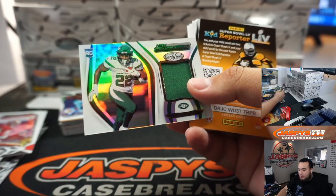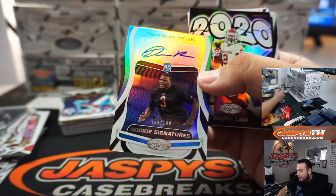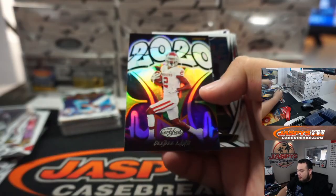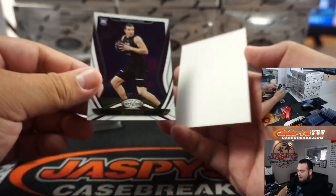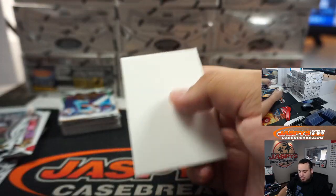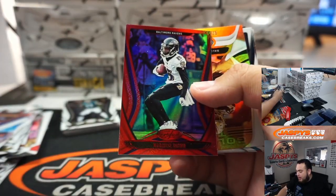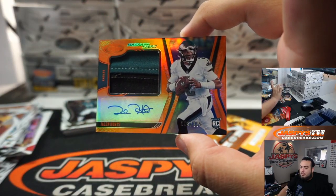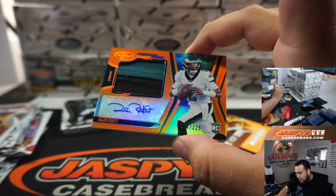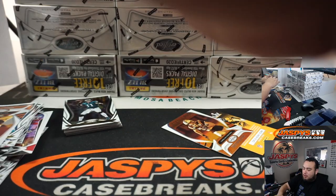Little relic there for the Jets going to Chris. And Derek Brown. Autograph to start us off, to 199. Little 2020 CD Lamb. These are actually really cool. Miles Sanders. Nate Stanley. Out of 99, little Marquise Brown. And, well, there you go. Ron. Boom. Little Jalen Hurts. Nice two-color patch, freshman fabrics, 118 out of 225, and that was double last spot mojo.